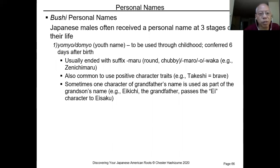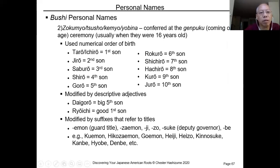So I won't go too much into this. This is, again, more historical about how the Japanese gave personal names several hundred years ago. And again, there could be various ways that they could provide it based on, again, whether it's good fortune or character traits, etc. So I give this to show that when you look in your family tree, you might find some of these names. So for example, apparently using just the order of birth as a way to name the children, the sons in particular. So, it's not very creative, but I guess it's a good way to track your sons.